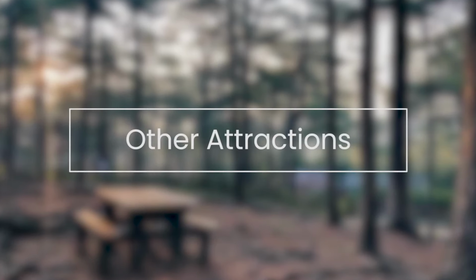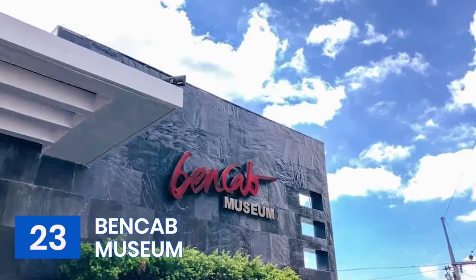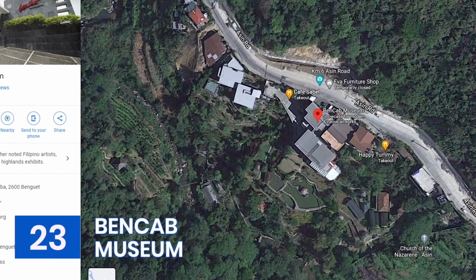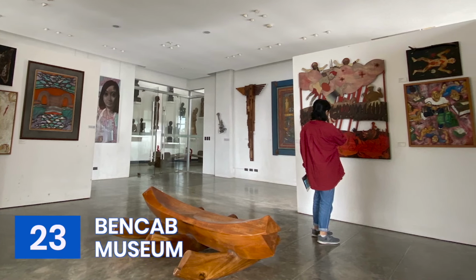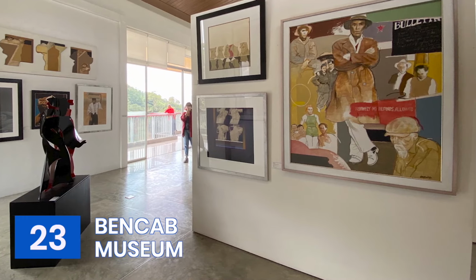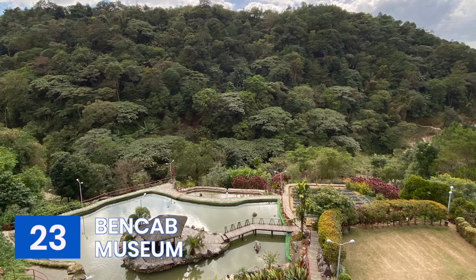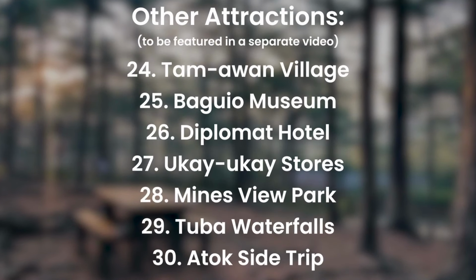Other attractions. Bencab Museum, which is actually located in the town of Tuba, but it's just a short drive from the Baguio city center. The museum houses the works of Benedicto Reyes Cabrera, a national artist for visual arts, and other Filipino contemporary art masters. Set at the base of a verdant hill, the Bencab Museum is not just a place to appreciate art but also reflect. Here are other places you might want to check out when you're in Baguio.